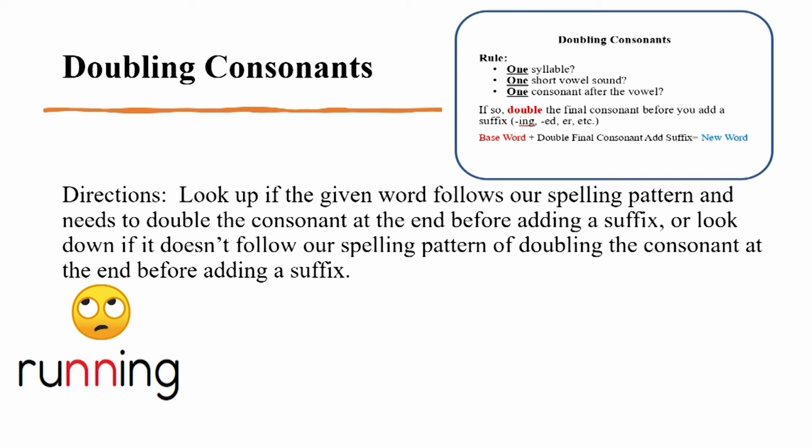Great. Let's do one more together, then you'll try on your own. Here is the word swim. Does it have one syllable? Yeah. Does it have a short vowel sound? It does. Is there one consonant following that vowel? Definitely. So what does that mean? We're looking up, and that means that we will double the final consonant before adding ing. The word is swimming. Let's say it together. Swimming. Yay!